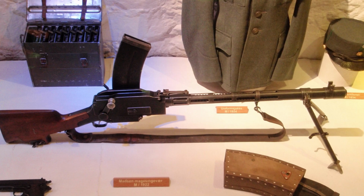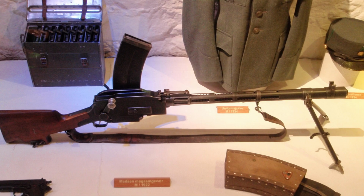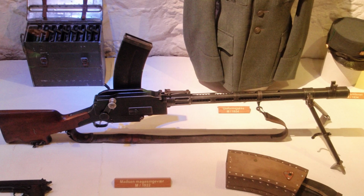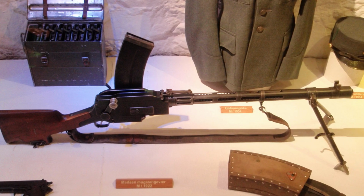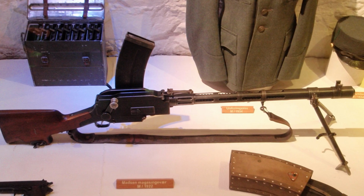In Finland, the Madsen was in use during the Civil War in 1918, and 7 guns were ordered for evaluation by the newly formed Finnish army in 1919. After trials in 1920, 162 were ordered, and even licensed production was considered, but it never came to bear. By 1923, 600 Madsens were in Finnish hands, and in 1928, 729.